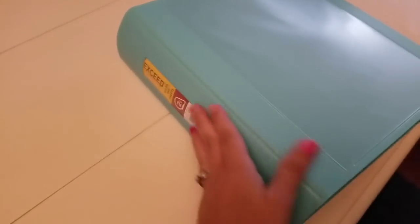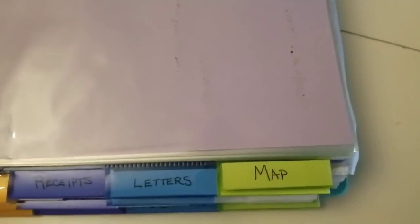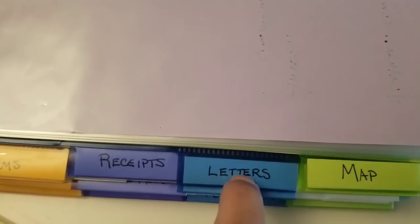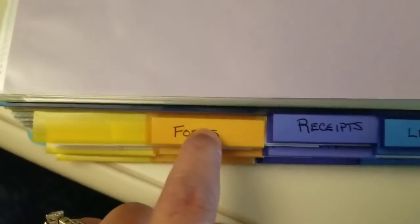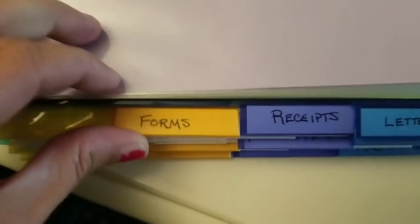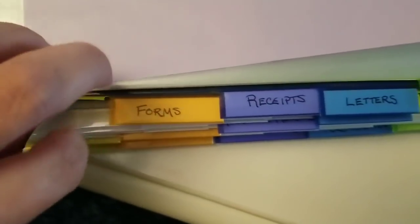All right. So I have not, again, I have not created my cover, but here's my categories. So map, okay. Letters. You guys email me. I keep that stuff. Receipts. Forms. My OCD. I have my forms that I've created for doing a review. Information I need to track. So I have forms. Because sometimes you don't feel like booting up the computer.